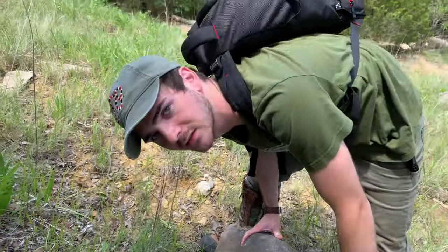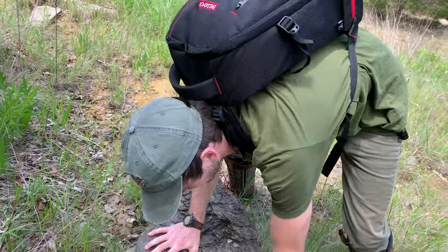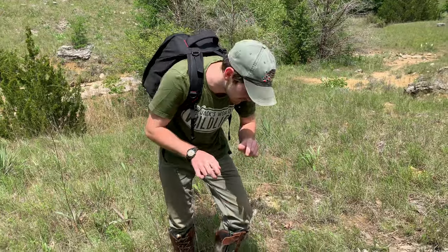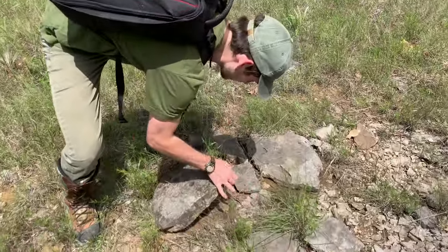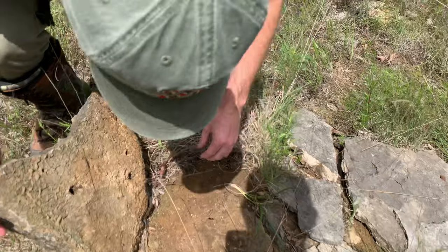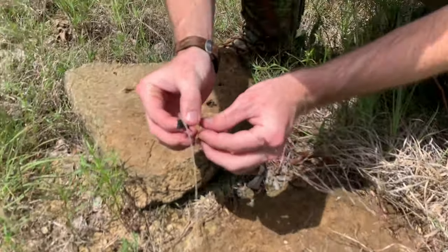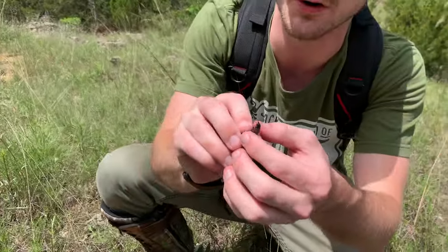Oops. Not so much. Ugh. All right. So I've just flipped one rock, and I've had a little friend scurry under this rock. So I'm going to show you. Oh, he's trying to get away from me. See this? This right here is what we call a warrior beetle.